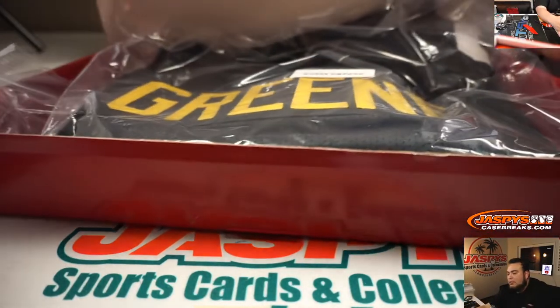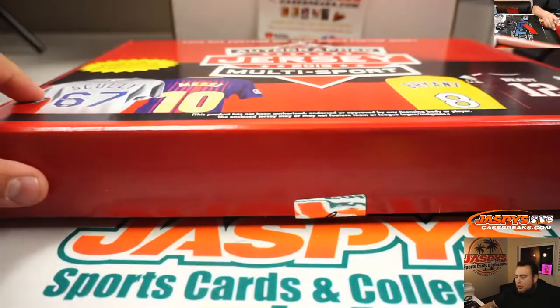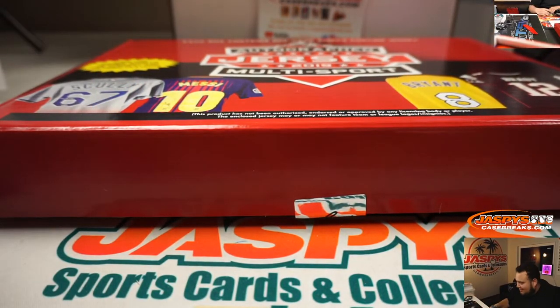Bobby Boucher. They do have stuff like that in these jerseys, actually. I have pulled a Bobby Boucher. It's pretty cool. Adam Sandler signed it. Alright. So that's actually another G going to Victor.